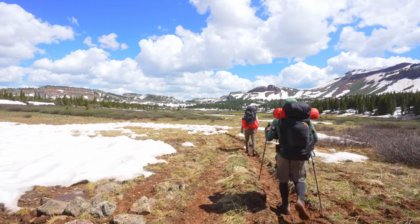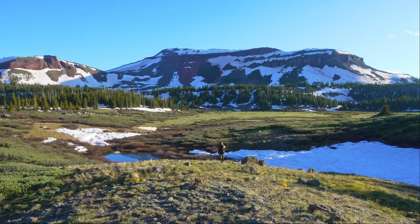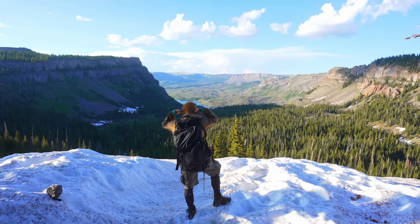And then Wall Lake's just a nice alpine lake with pretty areas before it, like a meadow that's really pretty, and just down from the lake, there's a great overview spot of Trapper's Lake that you can see in the distance, which is really cool.